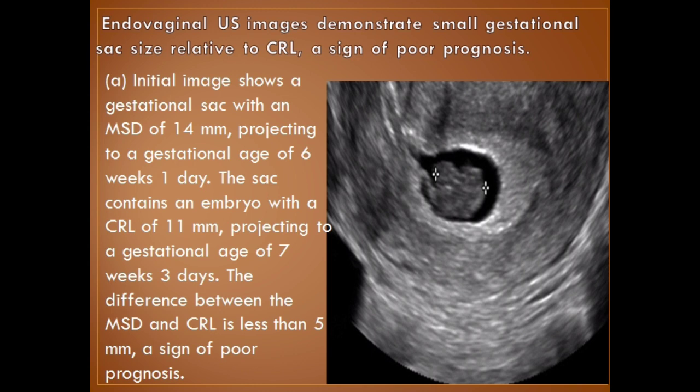Endovaginal ultrasound images demonstrate small gestational sac size relative to crown rump length, a sign of poor prognosis. A. Initial image shows a gestational sac with mean sac diameter of 14 mm, projecting to a gestational age of 6 weeks 1 day. The sac contains an embryo with a crown rump length of 11 mm, projecting to a gestational age of 7 weeks 3 days. The difference between the mean sac diameter and crown rump length is less than 5 mm, a sign of poor prognosis.